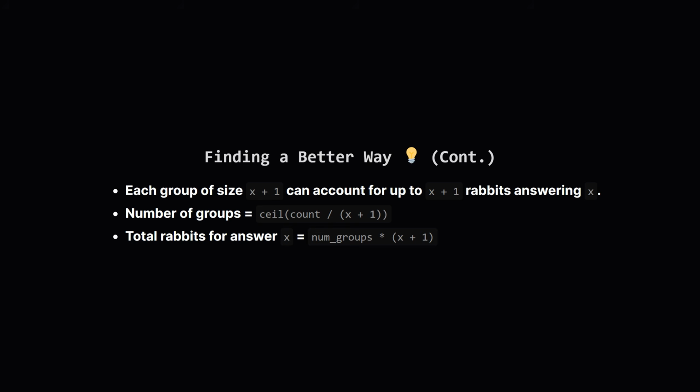Well, a different color, but same group size and answer. So if x rabbits answered, and each group has size x plus 1, the number of groups we need is the count divided by the group size, rounded up to the nearest whole number. This is called the ceiling function. For example, if 7 rabbits answered 2, group size 3, we need ceil(7/3), which is 3 groups.